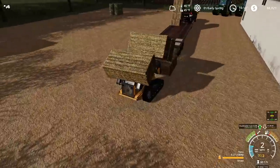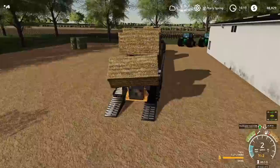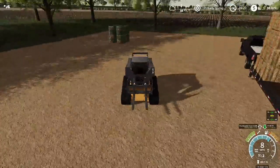Can I just, you know what? Maybe we'll take this as a load. Don't fall off. We'll come back for the hay bales. No, don't fall off. No. Ah, you son of a... Much better. Those aren't going anywhere now.